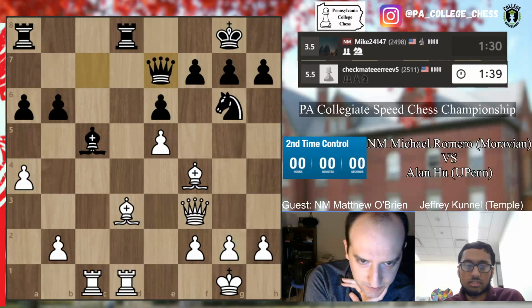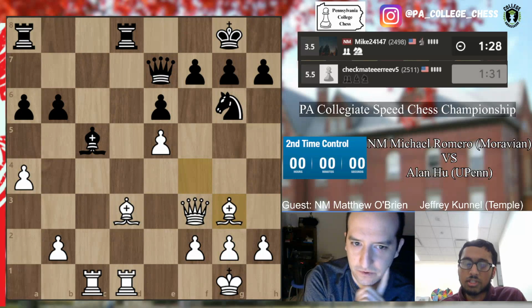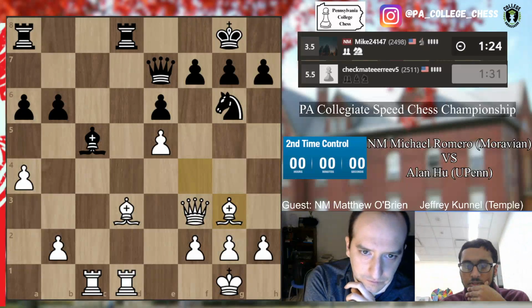That knight's not really going anywhere. And if he takes on e5, we have those tricks that you mentioned, like queen e4. Okay, white was threatening b4, so he moved the queen out of the way. Okay, yeah, I like bishop. I'm fine with bishop h3. Cover f2, cover e5. Yeah.